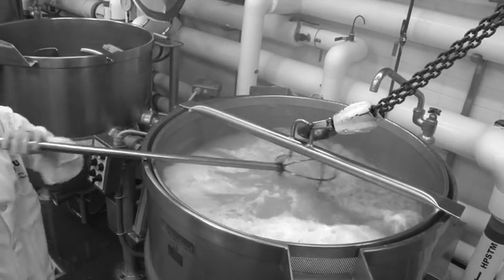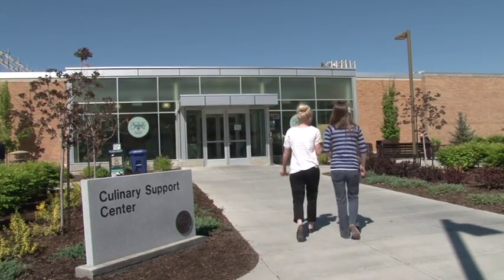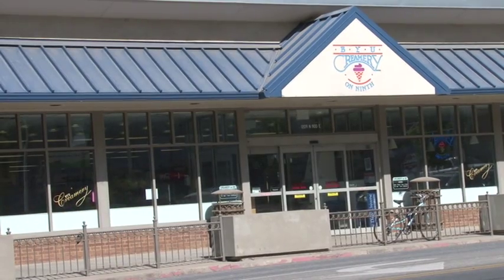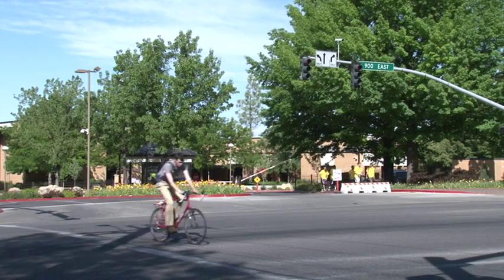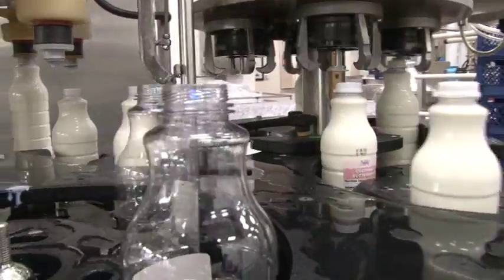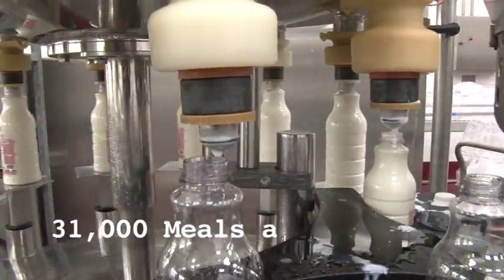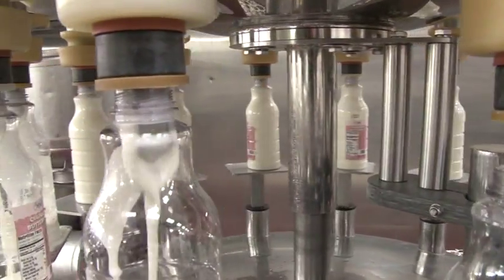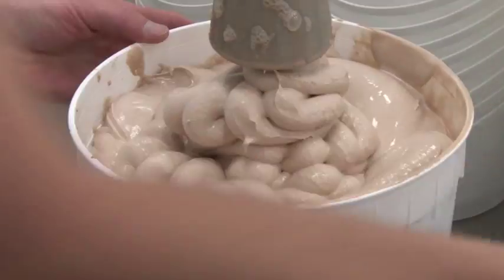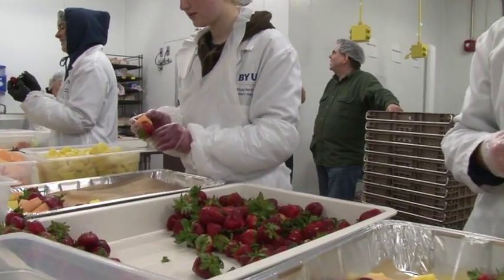At BYU, we have our own processing facility, the Culinary Support Center, or CSC. The CSC supplies BYU facilities, including the creamery stores, the MTC, and all vending machines on campus with fresh, delicious food. Brigham Young University Dining Services is capable of producing 31,000 meals a day. It means that on the average, every 2.787 seconds, someone eats a meal produced by the CSC. It employs 45 workers per shift.